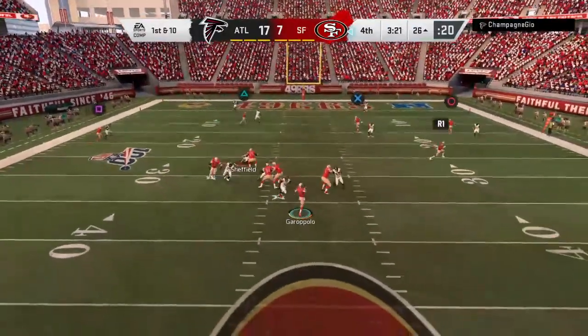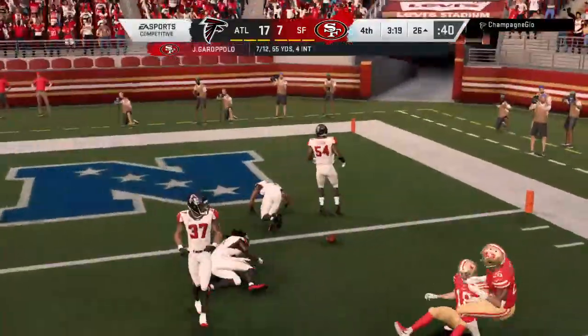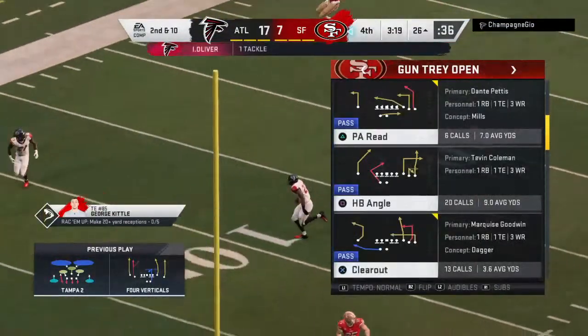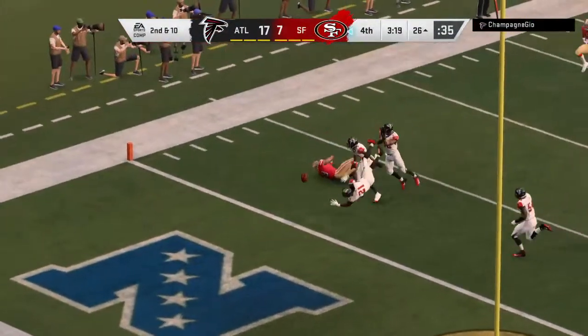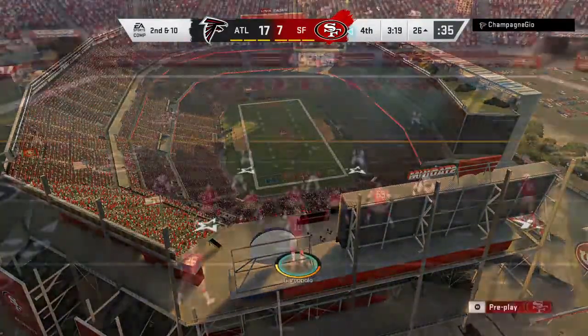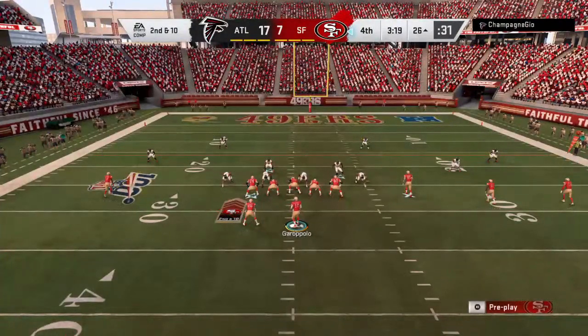Garoppolo now, 1st down throw. And that is incomplete. Showed off the arm strength there, but to no avail. 2nd down. This defense was definitely alert to the possibility of the deep ball, and they were more than ready for it. They've got the lead, 4th quarter. Maybe can expect more passes like that downfield.